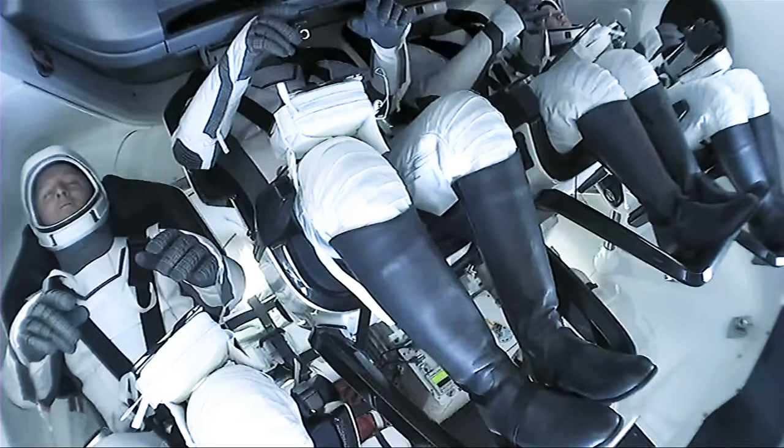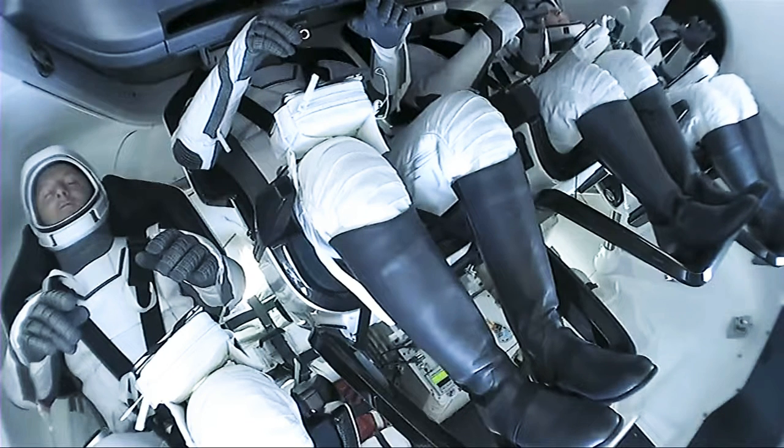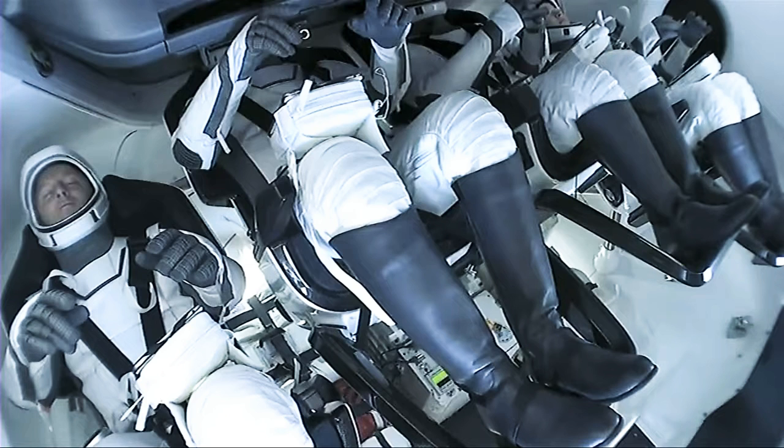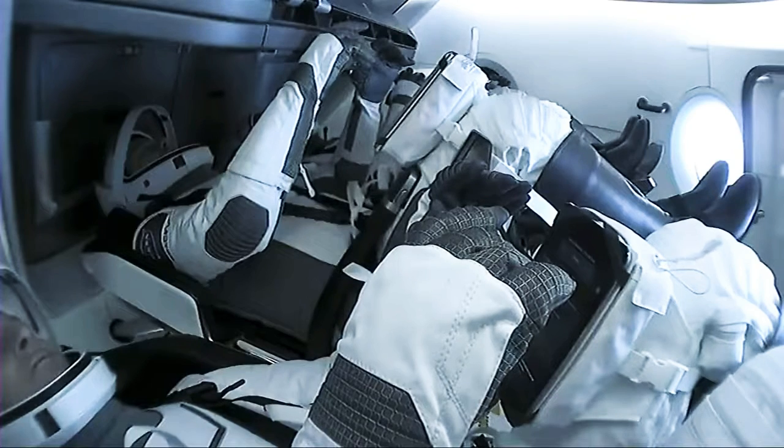As we mentioned before, Dragon right now is flying itself autonomously. This is an important safety feature. Of course, the crew has been trained extensively to act as a backup to Dragon and all of its systems. But right now, we are getting ready for SLU to jettison the trunk. And then shortly after that, just a couple of minutes actually, we'll have claw separation of the vehicle as well.